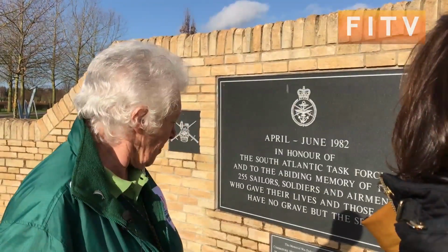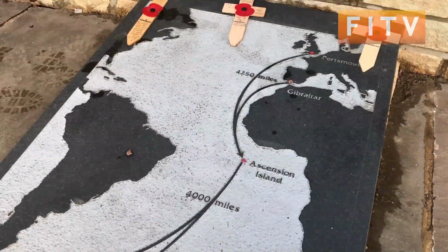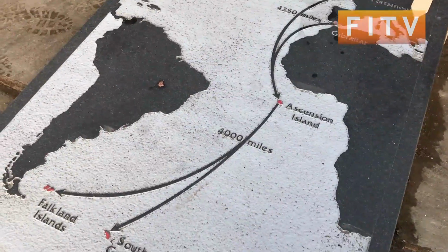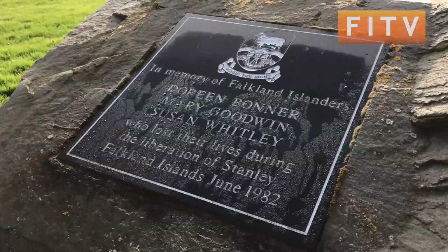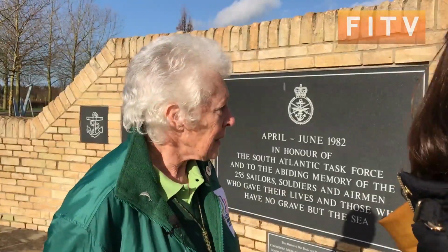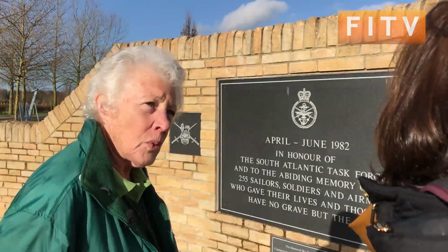We have a map here of the flight down by the Vulcan to the Falklands when they bombed the harbour, which was a historic event and is shown on our television an awful lot. We have a stone in the middle which came from the Falklands and contains the names of the 3 lady civilians who died on the Falklands, and all the badges from the different services who were involved.